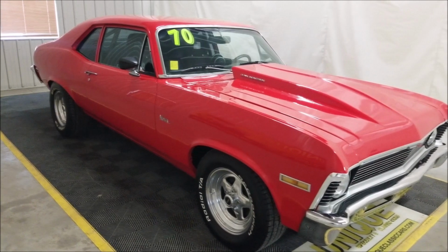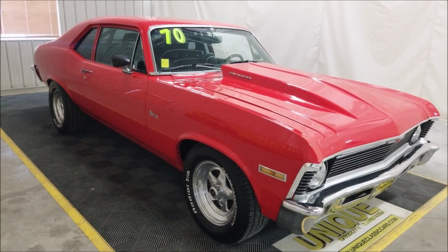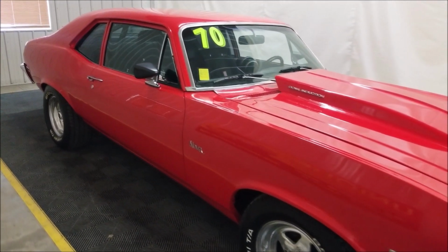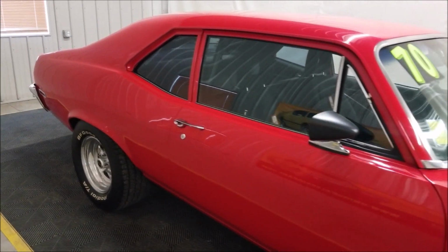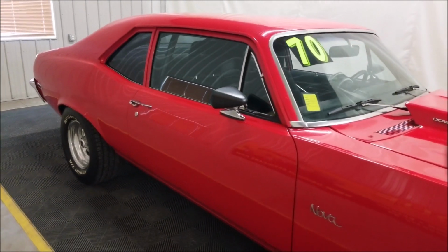Now, like I said, this car is streetable. The folks that did this car up and have it now, that we're representing it for, they have not raced it. It has just been driven on the street. So they say it'll go down the road 70 miles an hour at about 3,000 RPMs with the gears that are in it right now.